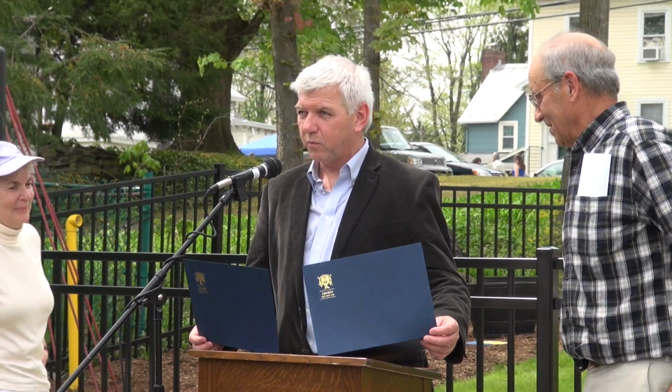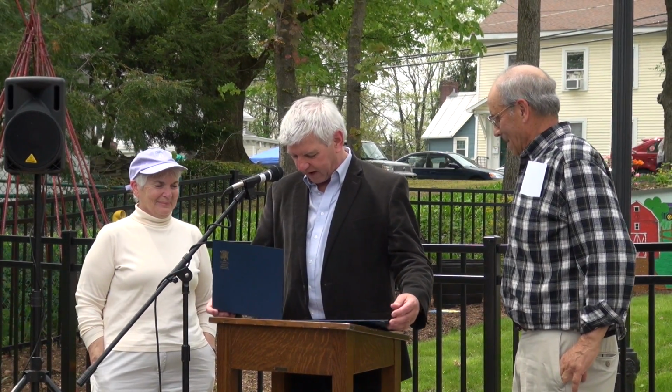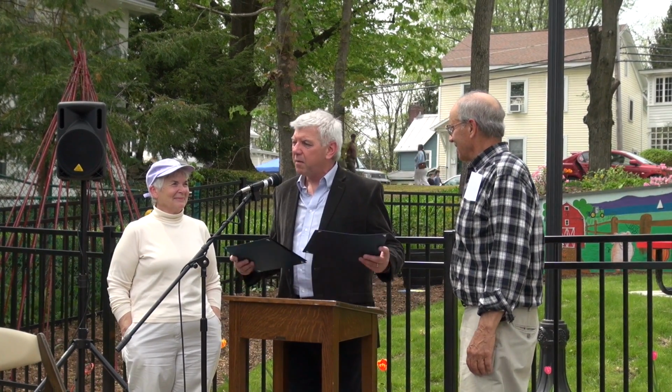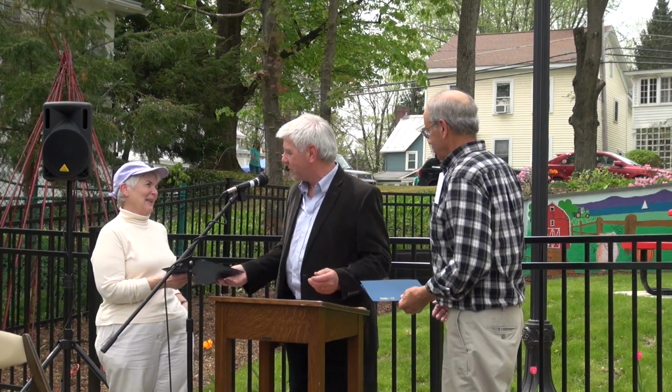These certificates say essentially the same thing. There's one word that is different on each one. One says Frank and the other says Loretta. But they both say in honor of your commitment and contribution to the Red Hook Public Library's Children's Learning Garden. And if I were able to fit more on there, it would say, and much, much more that you do for the Red Hook community. Frank, thank you so much. Loretta, thank you so much.